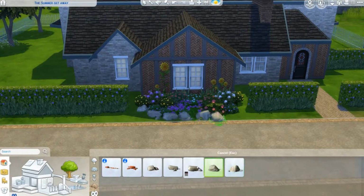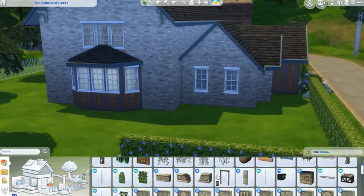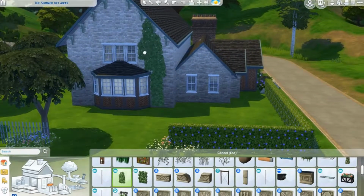Also, we're doing a lot of plants as well because you have to make it a proper English garden, so lots and lots of plants and sunflowers and all sorts of stuff like that.